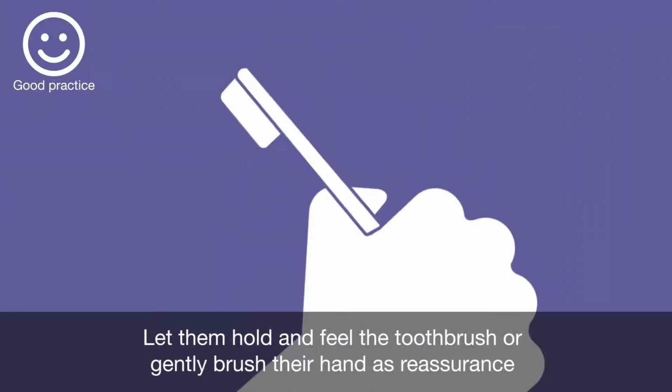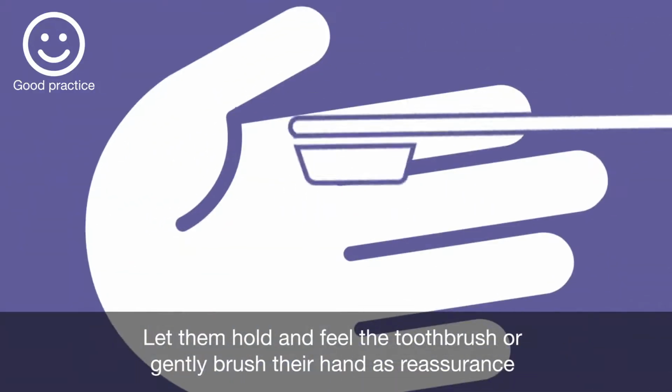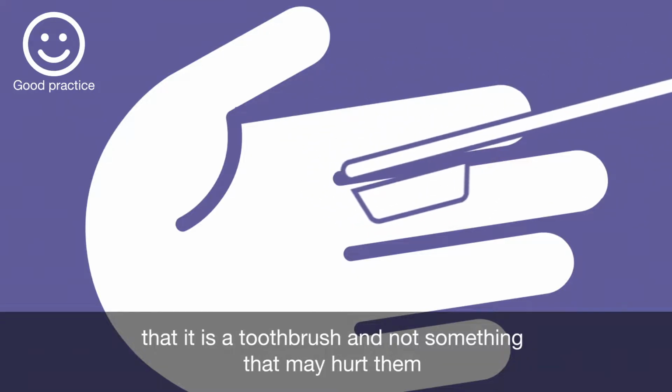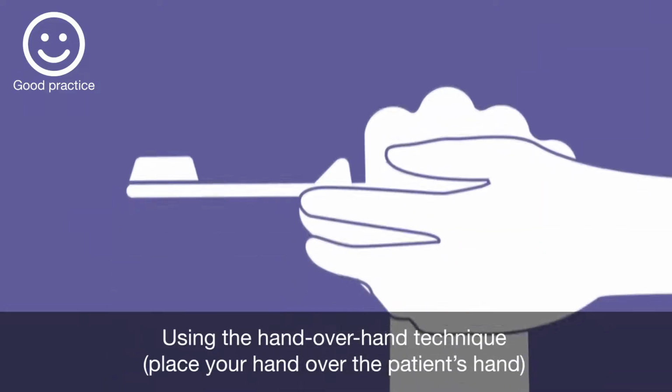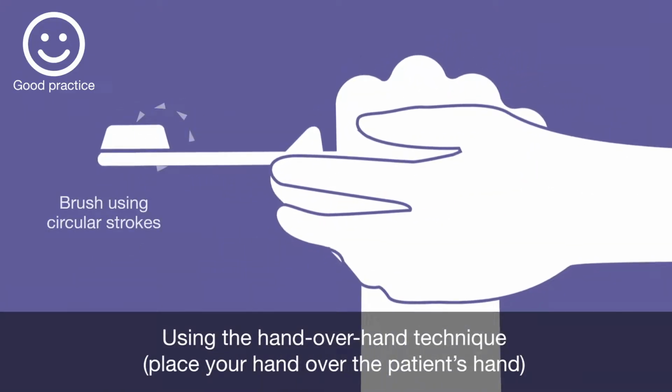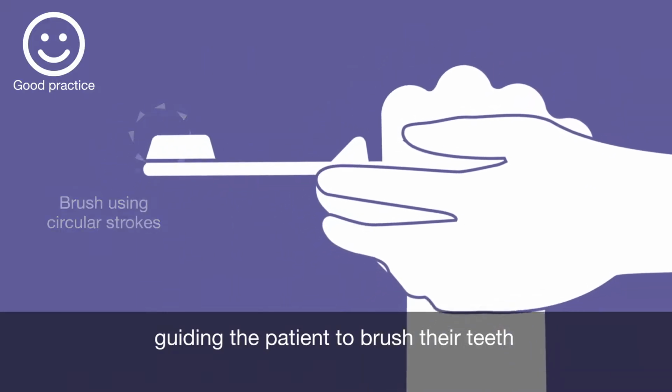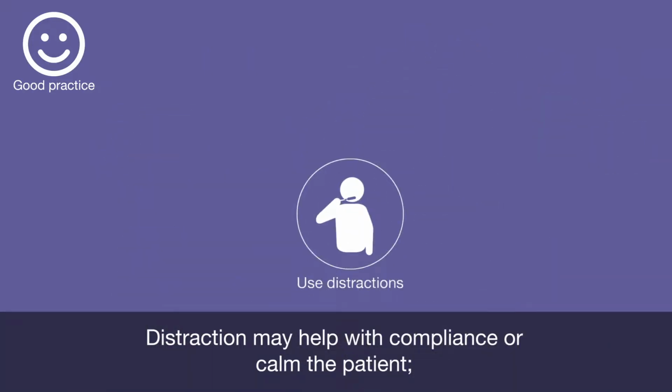Let them hold and feel the toothbrush, or gently brush their hand as reassurance that it is a toothbrush and not something that may hurt them. Using the hand-over-hand technique, place your hand over the patient's hand, guiding the patient to brush their teeth. Distraction may help with compliance or calm the patient.